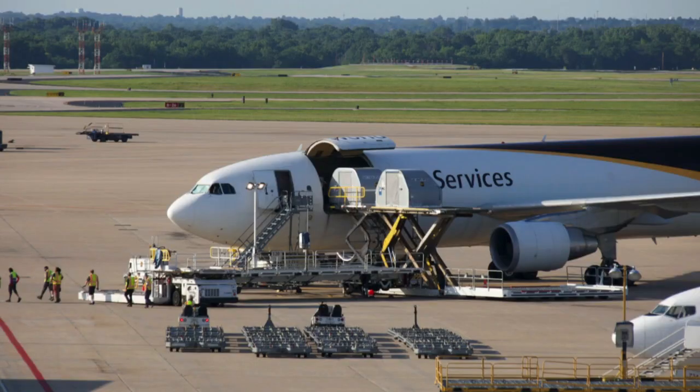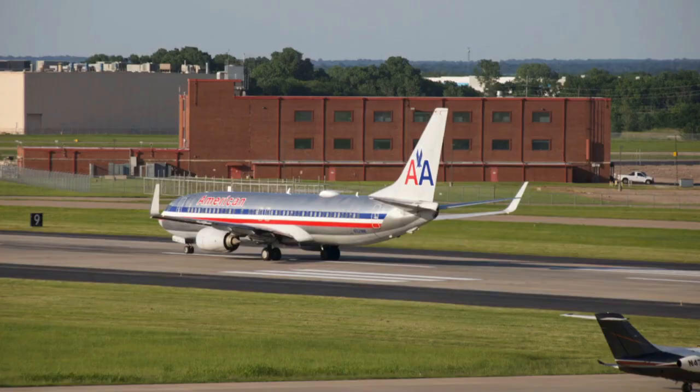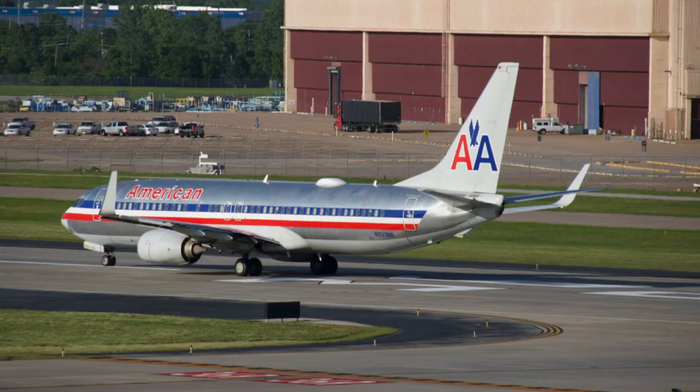So here's the cargo loading of the cargo tents onto the UPS A300. This was really cool to get to see. You never get to see this, and look at all those ramp employees. Just can't thank them enough for their efforts. It takes a lot of people to load on those very heavy cargo containers, and cargo is very critical, especially in today's world with all the virtual options and different items like that. So really appreciate what they had going with the UPS service there. That was absolutely awesome. And then we'll look at the American one more time here in a minute.